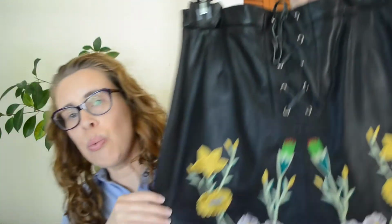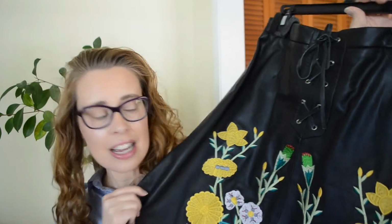I thought it had enough of an A-line in it to work for me, but it doesn't. So I think this skirt is one of the most beautiful skirts that I have ever purchased. I actually hate to sell it, but it just does not work for me. So it needs to go to a new home.